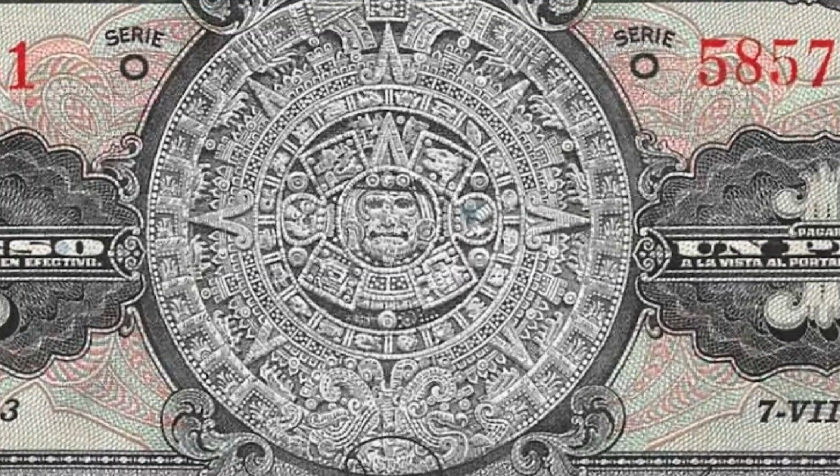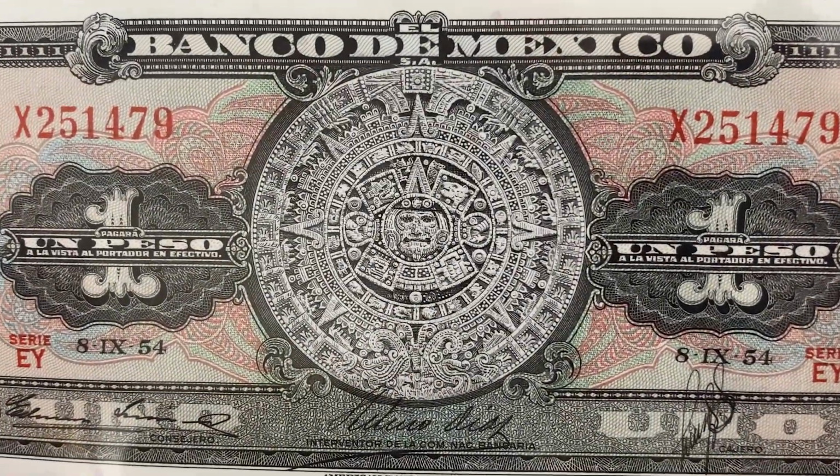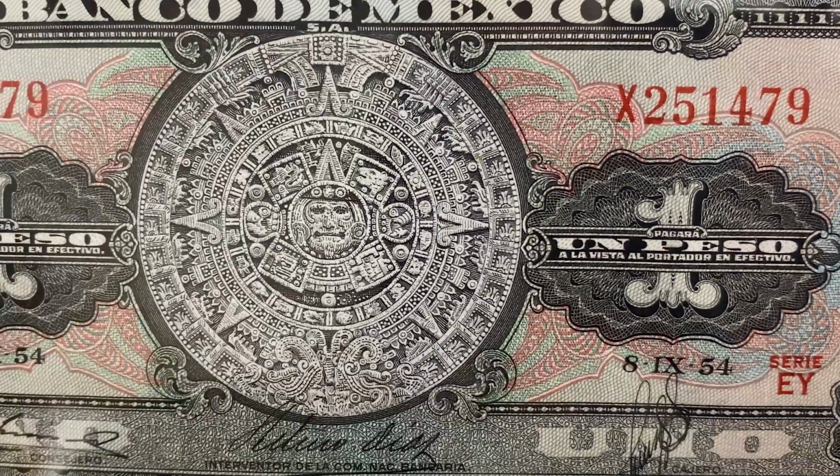It's just amazing and well represents the indigenous people of Mexico. I'll once again point out the use of colors integrated into the printing by the American Banknote Company. Simply stunning, and we're just getting started.